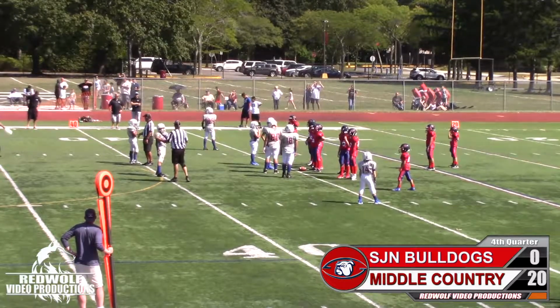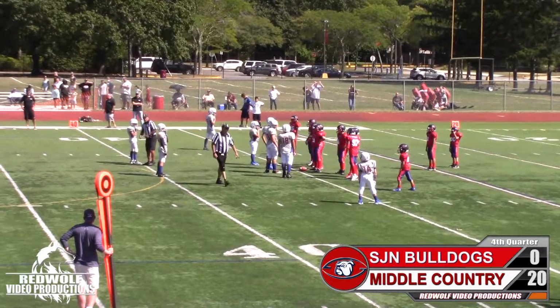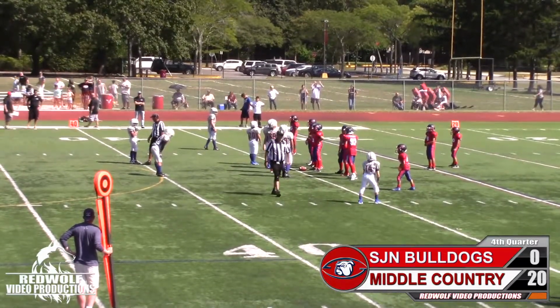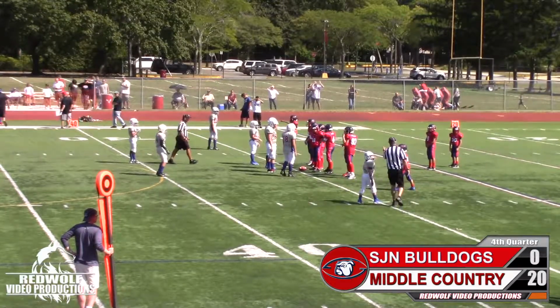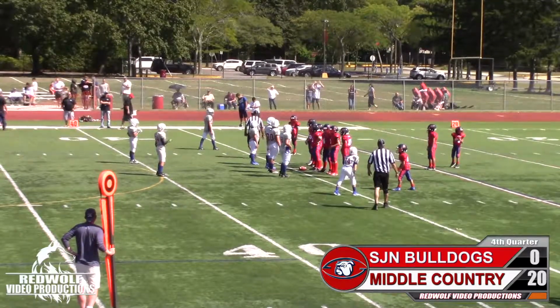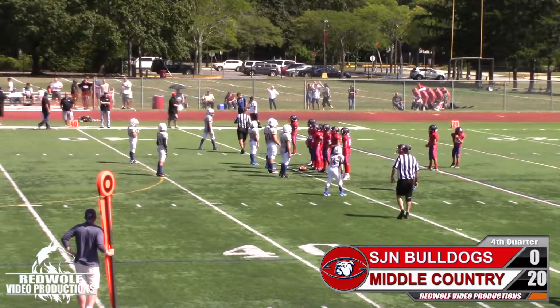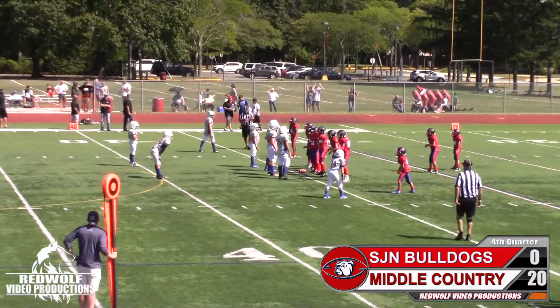One of the primary things here is that the starting offensive backs will have to come off the field when the Middle Country team takes the field again. On defense, the ends have to be out 5 yards. You'll see number 14 or 74. It's 14. You'll see how wide he is right now. They also can only have 2 linebackers, and their safety package has to be 10 yards plus off the line of scrimmage.